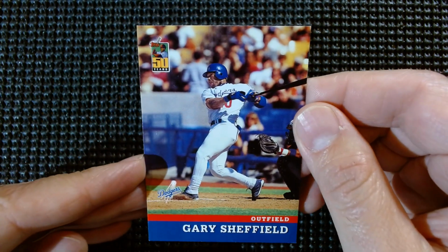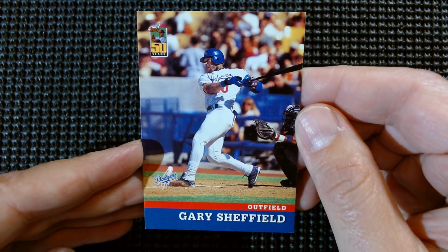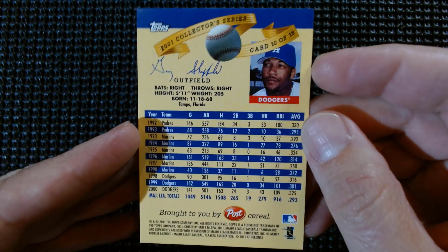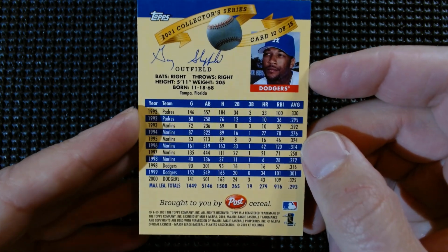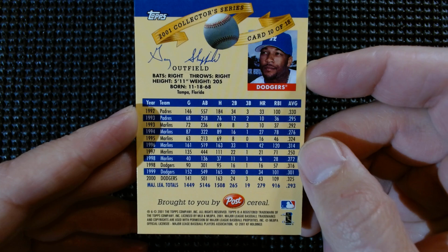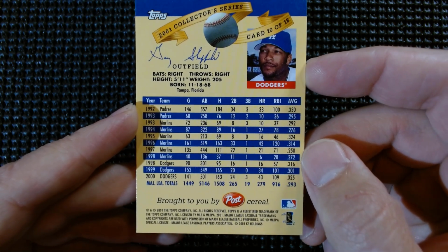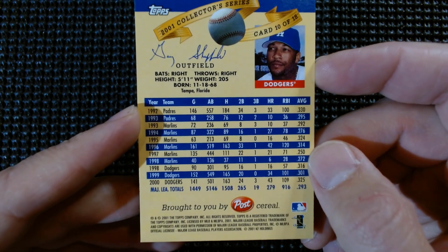Gary Sheffield replaced Andre Dawson, I believe, when he was on the Marlins in the 500-run club, but there's alleged suspicion around his name, or just being in the steroid era, he's lumped in with those guys, so probably won't make the Hall of Fame, but it's possible. I don't think he failed any tests or anything that I know about, but it's just the suspicion that they have towards him.